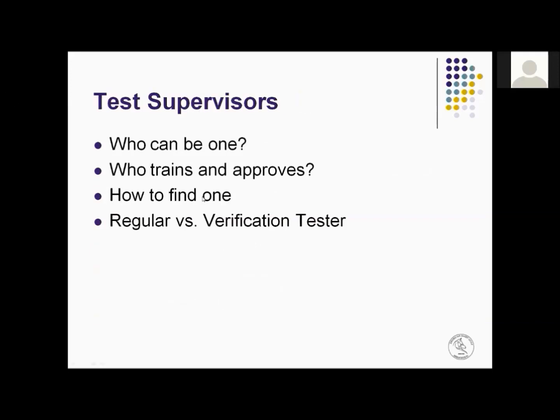Now we'll go into the test supervisors as to who can be one, who trains and approves, and all that kind of thing. So generally, test supervisors are approved by your association. So you need to talk with them. Some places say, no, we only are going to assign you a supervisor. This happens, AgSource is actually quite strict about this.